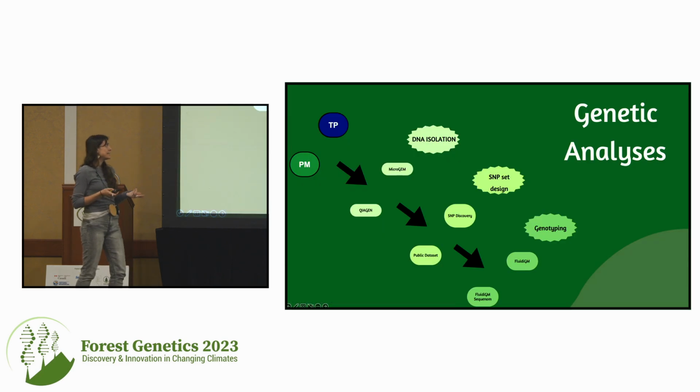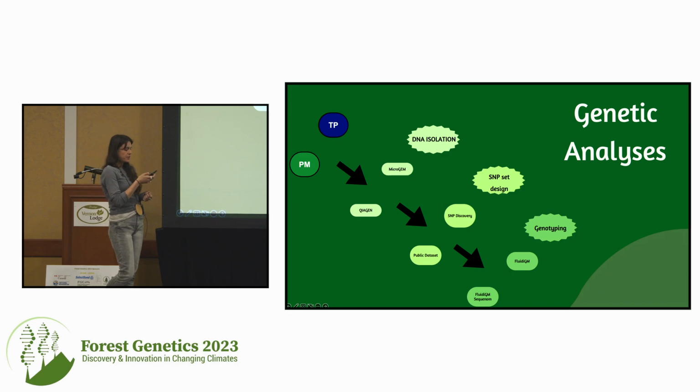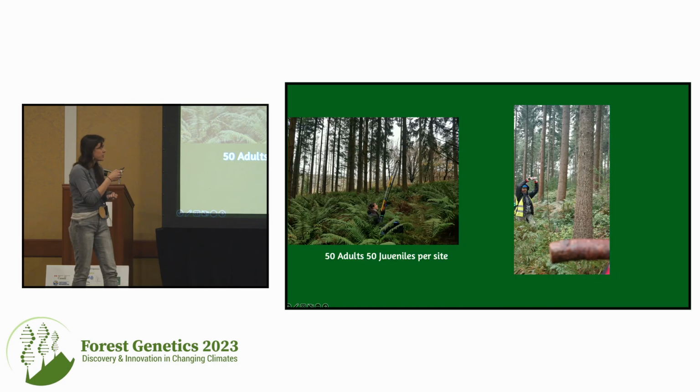So how I looked at the genetic makeup for both species was quite similar, with some differences that I will point out later. But first of all, it was the sampling. We sampled 50 adults and 50 juveniles per site.